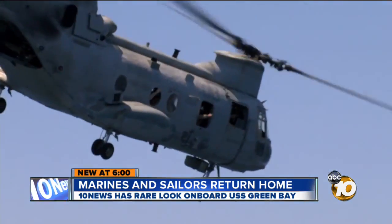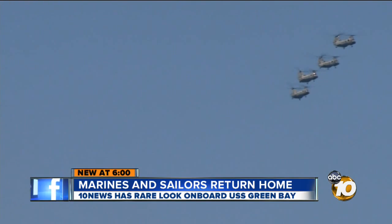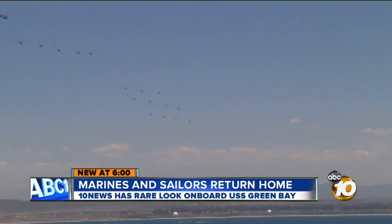With a wave, the last 46 flies off the deck, and in a salute to all 3 ships, Rushmore, Green Bay, and Peleliu, a final formation before they all head back to Camp Pendleton. On board USS Green Bay, Bob Lawrence, 10 News.